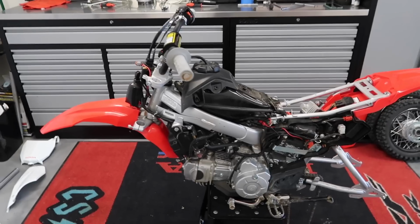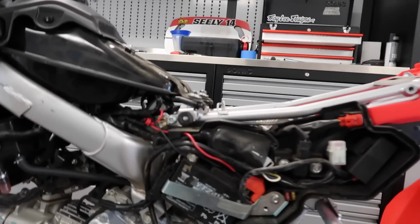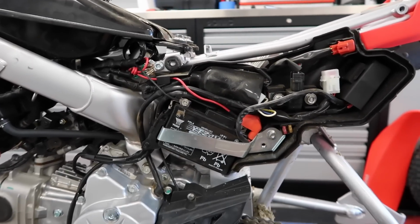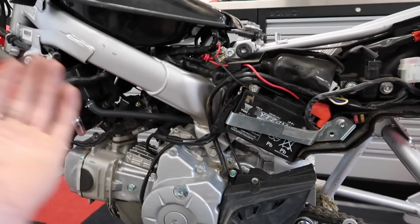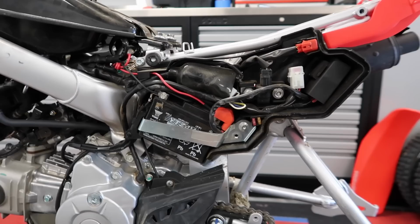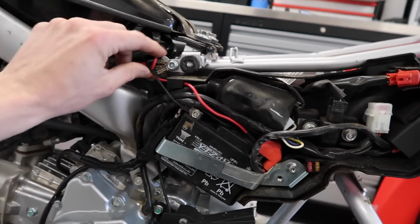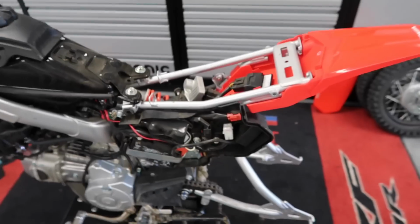All right, so got it stripped down a little bit, but this is what I was talking about. The wiring harness is a little more complicated than the last bikes, but obviously it's electric start, so it's got the battery, and it's fuel injected now, so there's a lot more going on than just the normal mini bike. But I already knew this because these wires right here are for my light, so I already saw what was going on when I did all this, but nonetheless, still pretty simple.